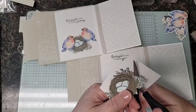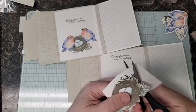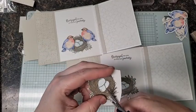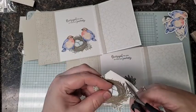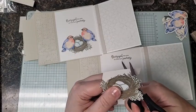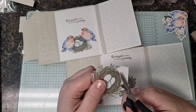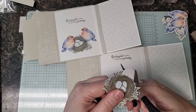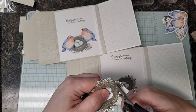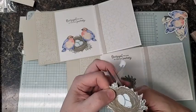There we go. Yeah, when you're in the mood to hand cut all the things, right? And just keep them in a little baggie or a little container on your desk because you will be so happy you did some extra next time you go to make a quick card and everything's cut out already for you. I can't hand cut too much or my right hand goes numb. Isn't that annoying? I can feel it tingling right now just doing these. There we go.